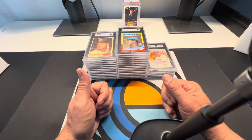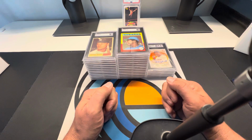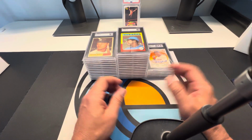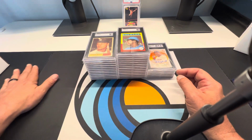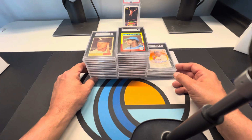We got lots more coming. We'll have another order coming in next week, and another consignment deal should be showing up today. Just a couple hundred cards. It's going to be mostly old vintage, I think 1930s, 1940s, 1950s stuff. So thank you guys, and have a great rest of your week.